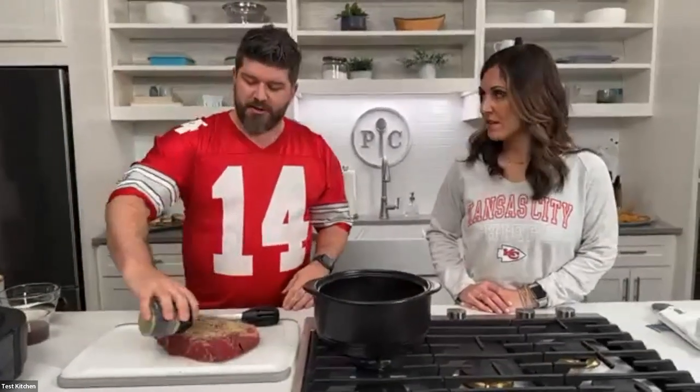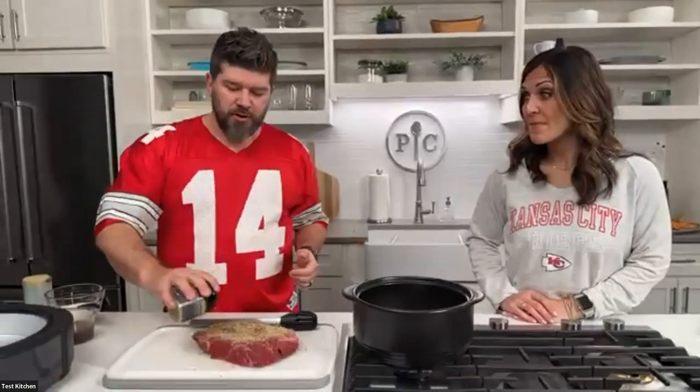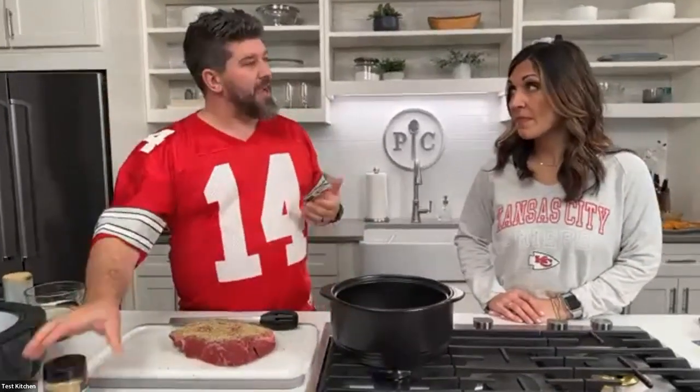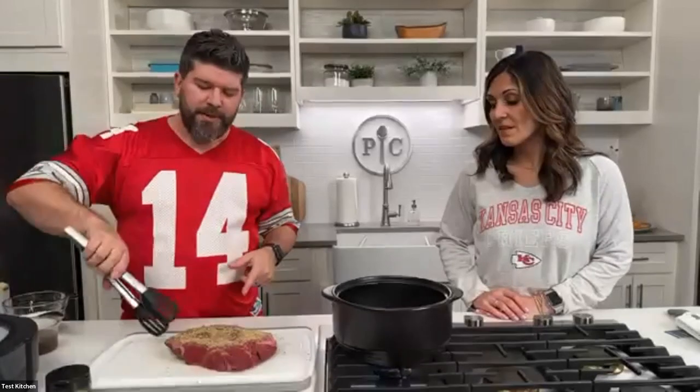And that's so easy, just the seasoning and the roast. There's so few ingredients in this. It takes some time, but just like any slow cooker recipe it takes a little bit of time, but it's all hands off. You do all this, you're going to see it come together, and it's not going to be too difficult. So we got this heated up a little bit.